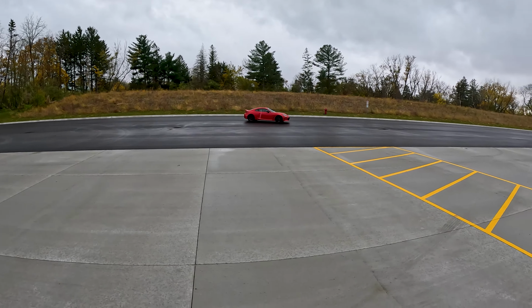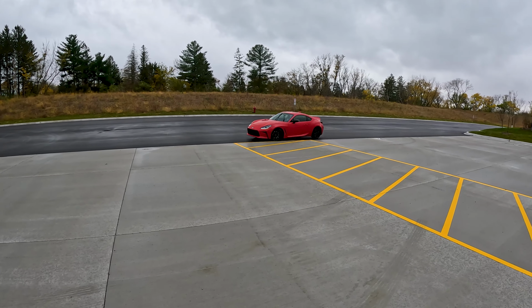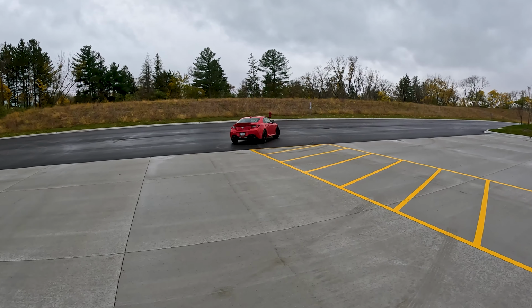It feels like it's still controllable and extremely easy to do donuts. You don't need a big horsepower. Even my 86 only has like 120 to 150 horsepower, and it can still very easily do donuts. So maybe that's why it's really good for drifting. Well, besides that, the brake is awesome.